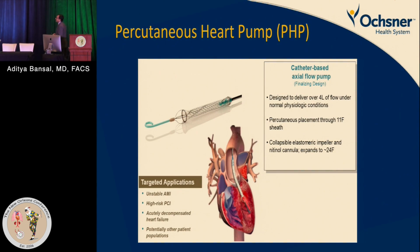PHP is another temporary device that has started in the clinical phase and trial right now. It uses almost like a TAVR technology, in that it has a smaller profile, but it expands when deployed inside. About 4 liters of flow, and this is right now being trialed for high-risk PCI, unstable angina, or AMI.